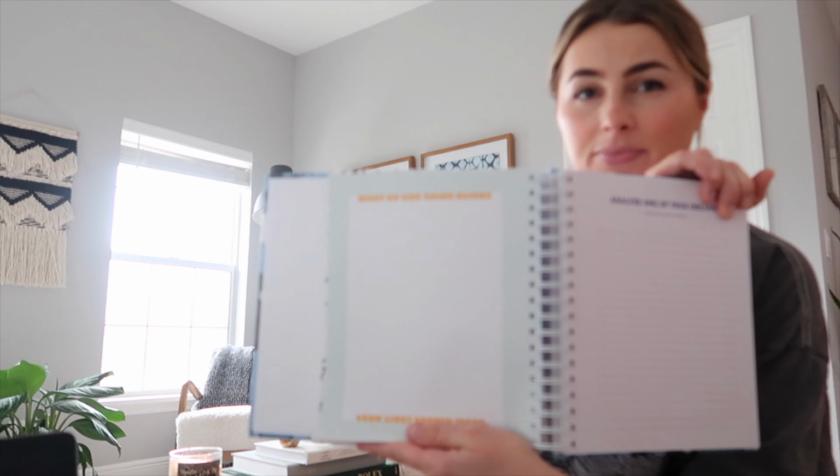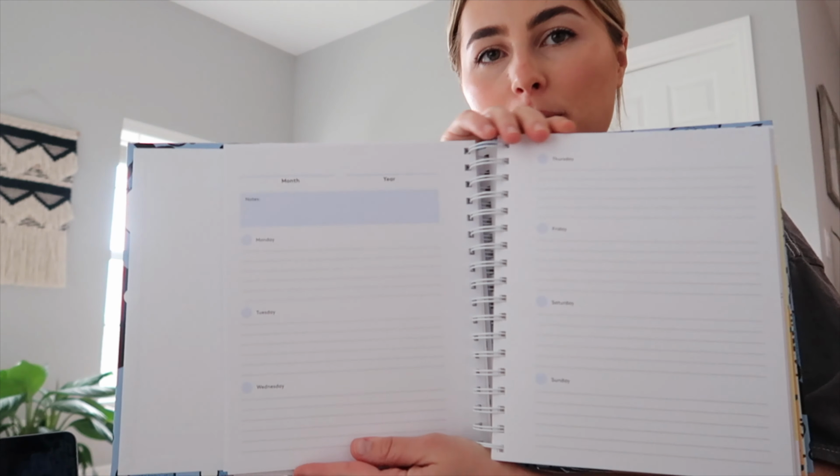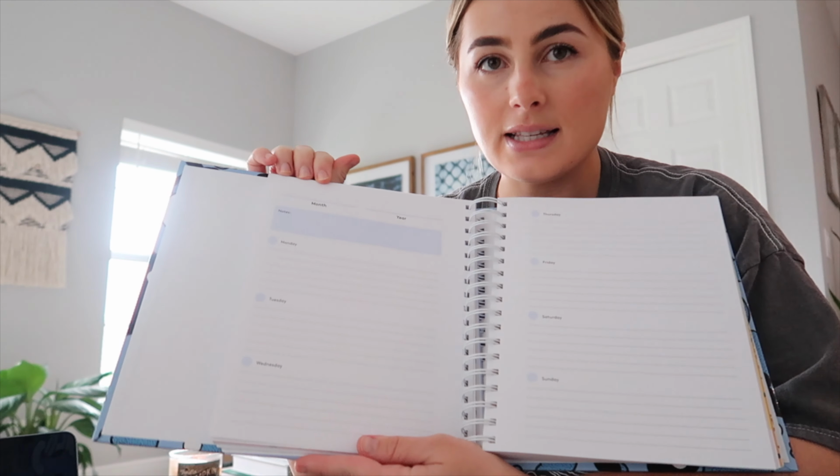What do you think aliens look like? Sketch ideas. I could definitely go without those random pages sprinkled in, but for the most part, the meat of the planner is just these pages. It's Monday through Sunday. Like I said, you get to fill in your own dates for it.